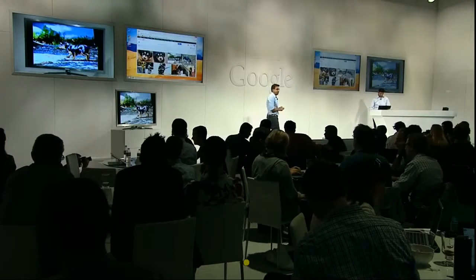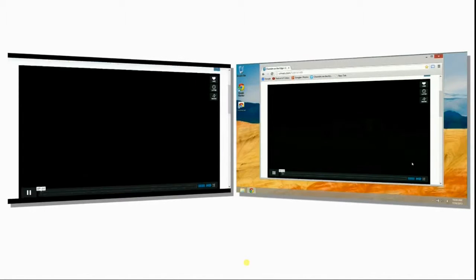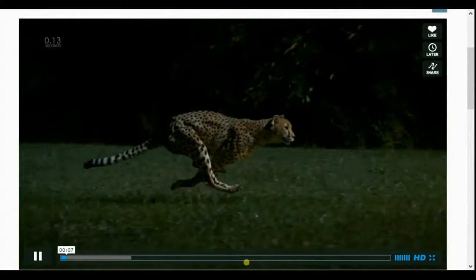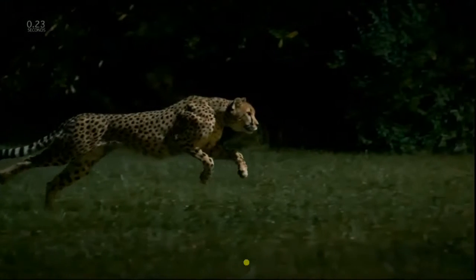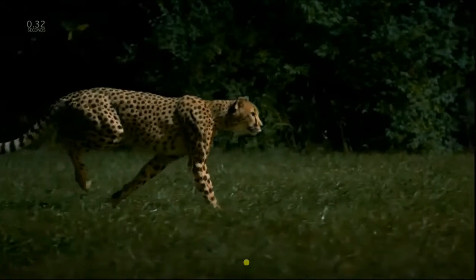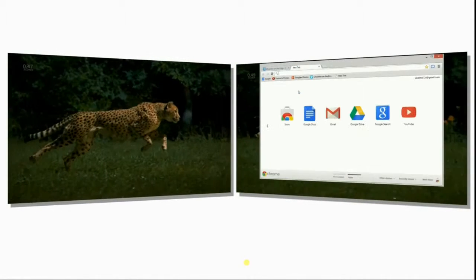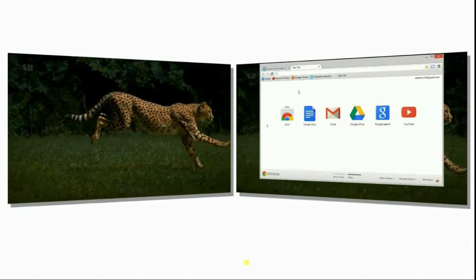Let me give you one more example. This time, we're going to open a web video from one of our favorite video sites. Again, just start playing it locally on your laptop. It'll project it to the television. You can even go full screen. We've also designed this in a way that you can continue using your laptop even while you're projecting your current tab. You can simply go back to Chrome, open a new tab, and while you're watching your video on the television, you can continue to access the entire web.